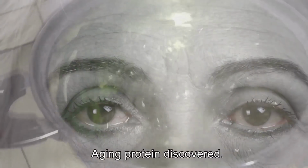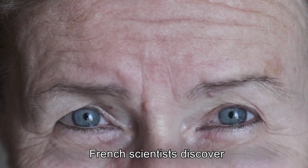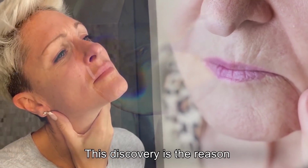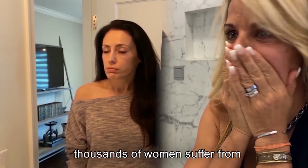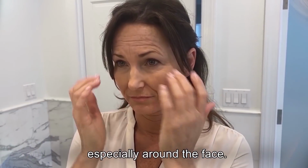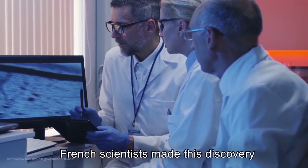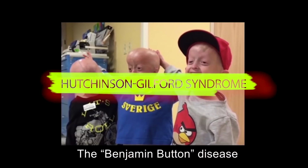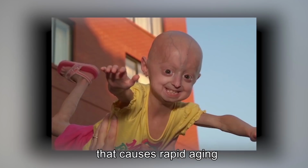Aging protein discovered. French scientists discover toxic protein linked to rapid aging. This discovery is the reason thousands of women suffer from loose and sagging skin, especially around the face. French scientists made this discovery examining children with Hutchinson-Gilford syndrome, the Benjamin Button disease that causes rapid aging in children.